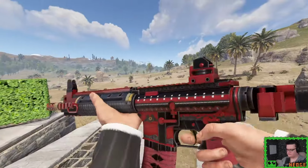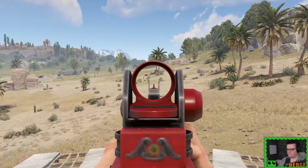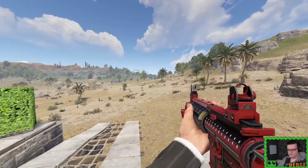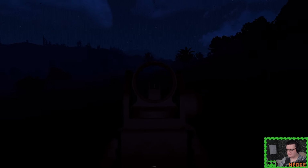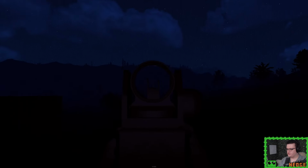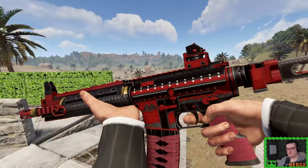And quick little inspection. Very nice. Aim down. Very useful. And if I were to just quickly show nighttime, because people will ask, you can't really see it super well. So you asked, you see it. There you go. So with the likes of that, it's an LR300. I will be questioning that immediately.